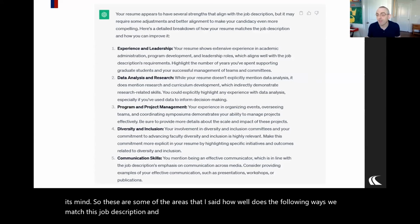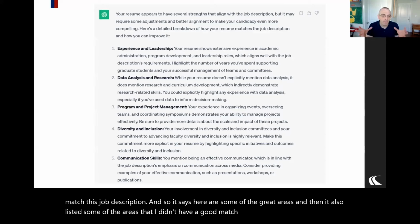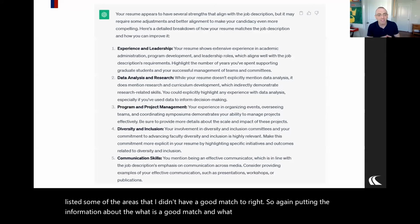And so it says, here are some of the great areas. And then it also listed some of the areas that I didn't have a good match to, right? So again, putting the information about what is a good match and what is a not so great match into context of that job, I think is very, very helpful.